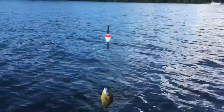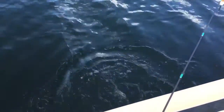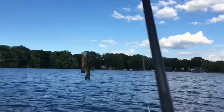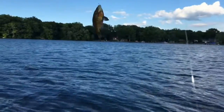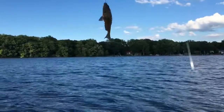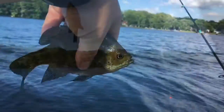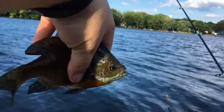Here we go. Just out here playing around with a bobber. We did get us a little bluegill. Nothing big, maybe 6 inch or so. We'll get him loose and back in the water. And there goes Mr. Pumpkin Seed. Alright, well here's another little bluegill. Again, not real big. 4 or 6 inches, something like that. Probably a pumpkin seed. It's got that orange belly on it, but we'll get him loose and back in the water. And here goes our little bluegill.